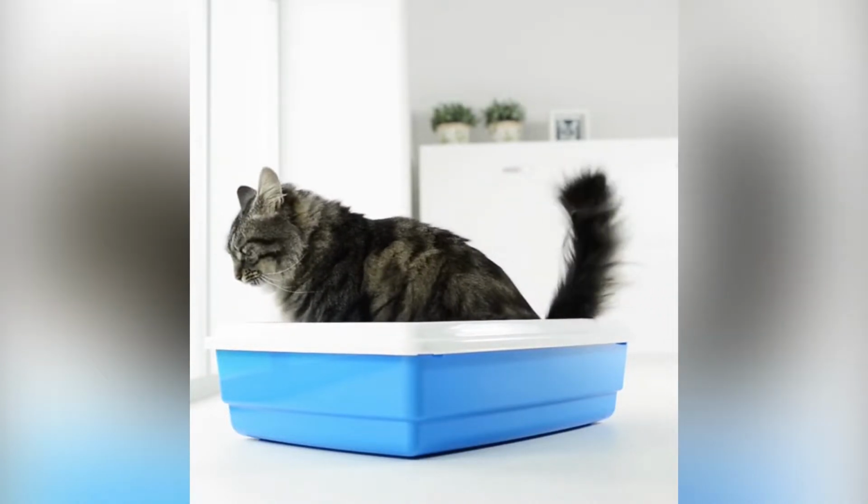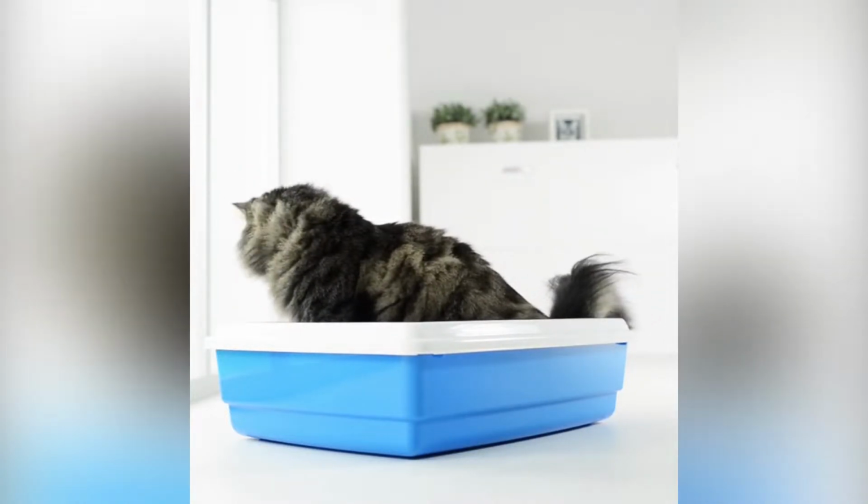And the fourth, the least common situation, but can be a cause, is if they have a cyst or any type of tumor anywhere in the urinary system, up the ureters, bladder, or kidneys.